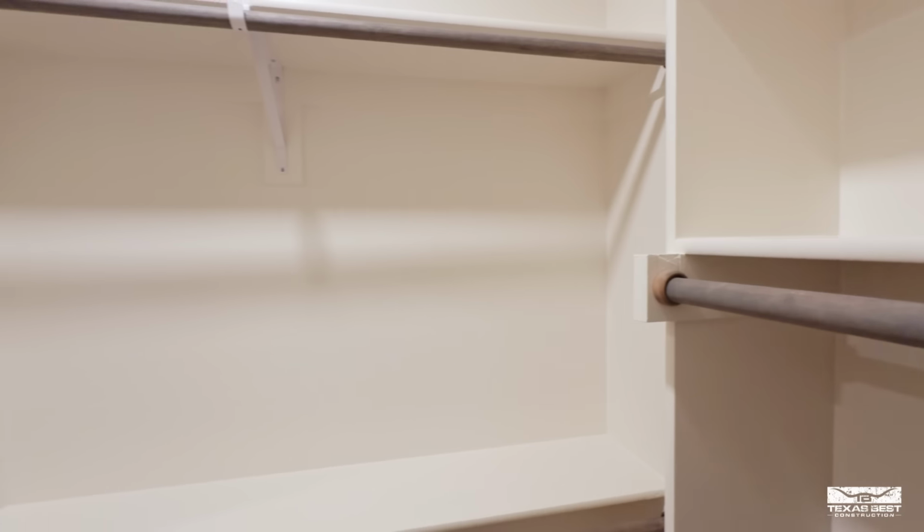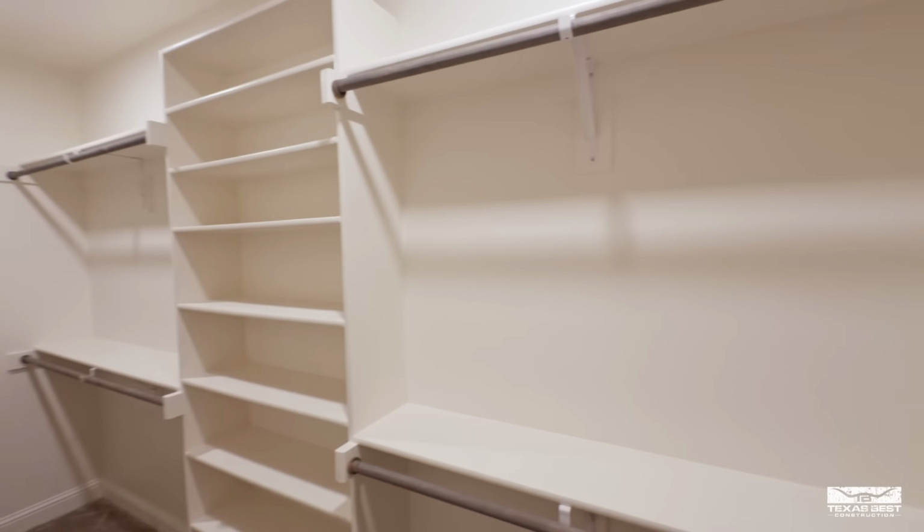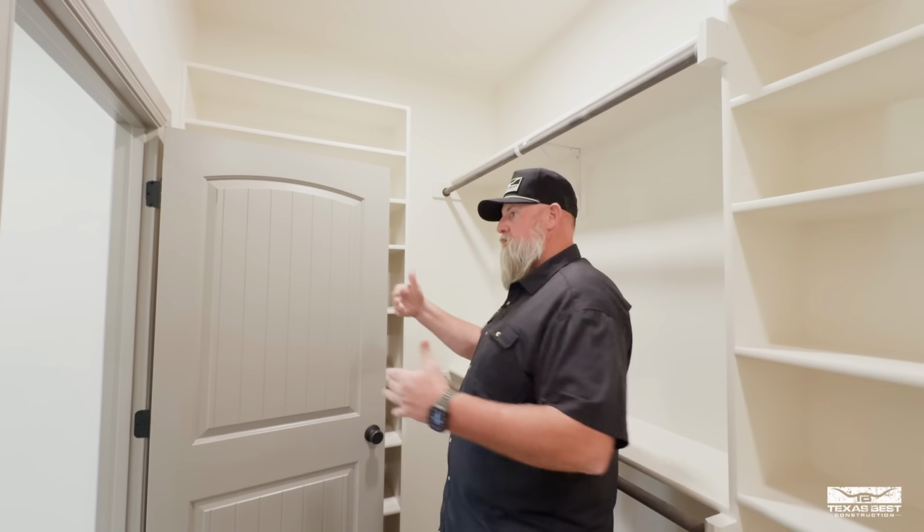What do you guys think about having the master closet connected to the master bathroom versus having it divided off like this?